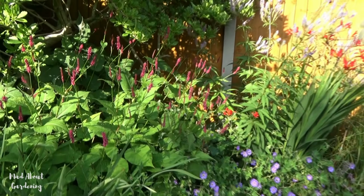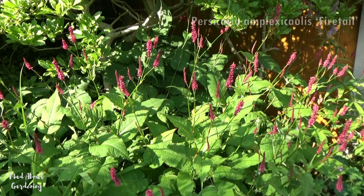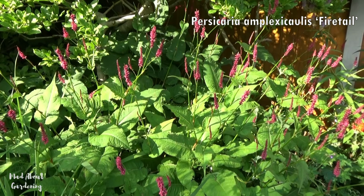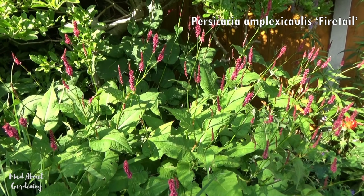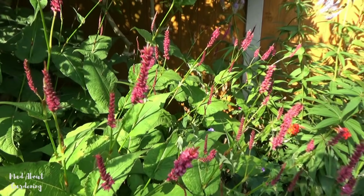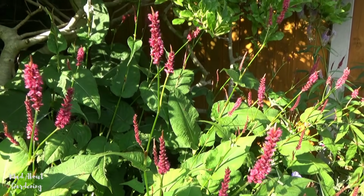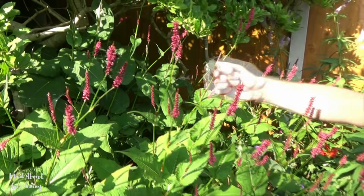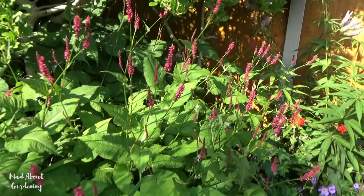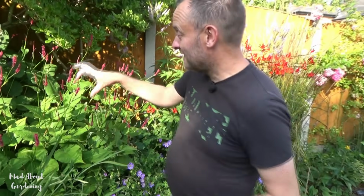One of my favourites, I like the height of this. It's so nice. It's Persicaria amplexicaulis, and this is Firetail. Nice slender blooms there, looking great, loved by the bees. We have at first these masses of leaves. They look almost like dock leaves in many ways. Absolutely amazing, I love it, but they're not. When these flowers come out, the bees adore it.